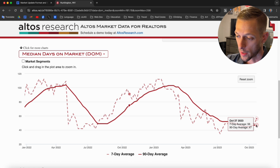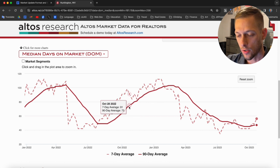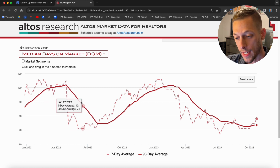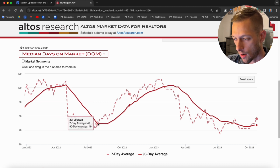The median days on market in Huntington is sitting at 47 days in the most recent 90-day average, according to this graph. This time last year, the days on market was at 75. What I find interesting about this graph is the shape of it. Look how sharply the days on the market dropped in spring 2022. This is when rates were on the rise, but still low in comparison to what we have today. The days on market start to rise in August of last year, most likely as a response to the interest rates continuing to go up.